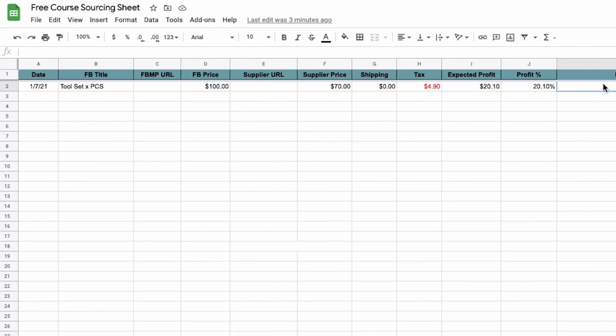Next up, I always like to have a column for notes. This is for my VAs, so they can tell me whatever they have in mind when they're listing this item. If the item doesn't really follow the criteria I gave them, they will provide their reasoning as to why they're actually listing it. If they want to test something out, it's good to have a note column.